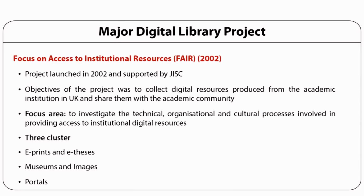The Focus on Access to Institutional Resources, also called FAIR. Through the Digital Library Initiative, further education and higher education institutions in the UK created a huge amount of electronic resources such as journal articles, research reports, images, sound recordings and PhD theses and dissertations. The FAIR programme was launched in the year 2002 to examine the technical issues of disseminating the electronic resources to the academic community in the UK and to maximize the usage of digital resources. Various projects were funded under the FAIR programme to provide open source, low-cost solutions to share the wide variety of electronic resources collected from various higher education institutions in the UK.